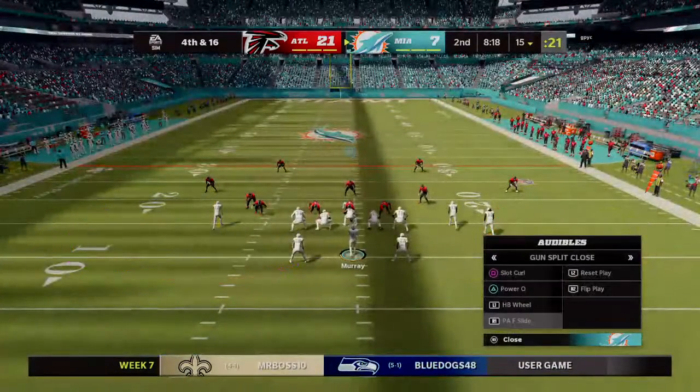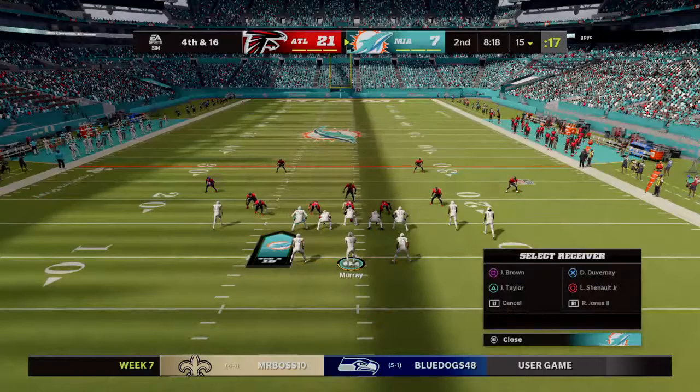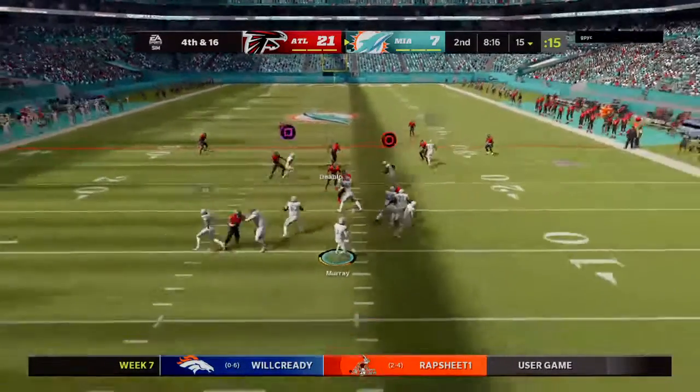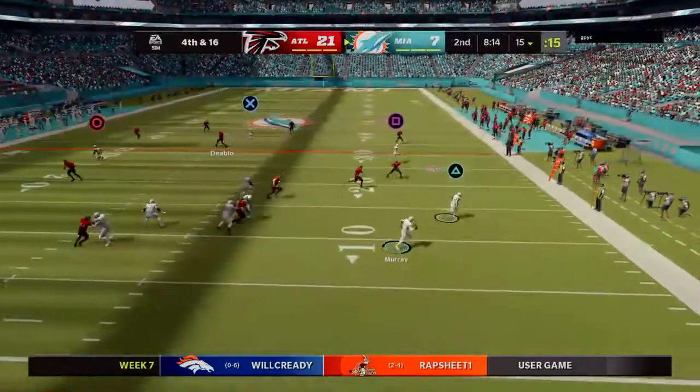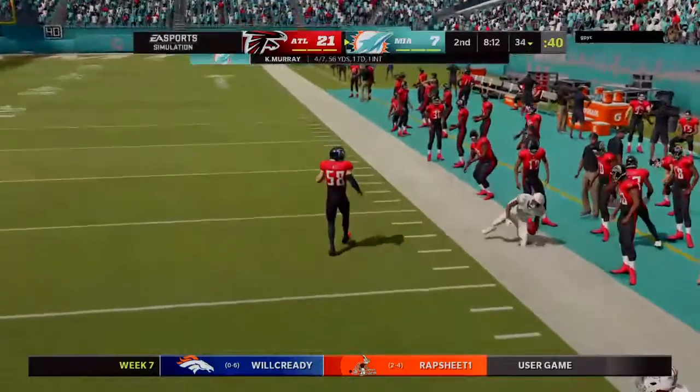Murray staying put for now. They'll go for it on 4th down. They're going for it. Hits Murray. They'll roll him out right. To the sideline, and he's got it.